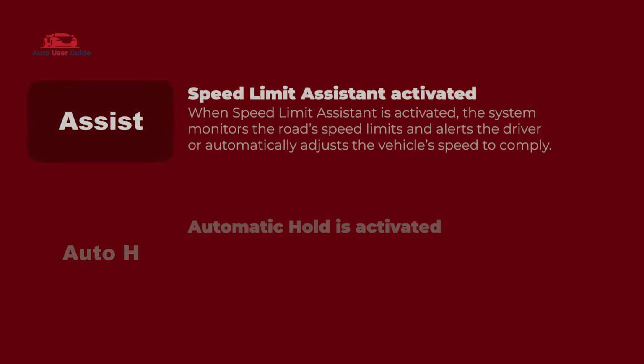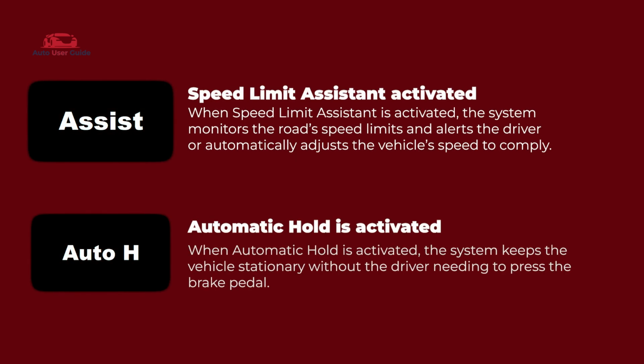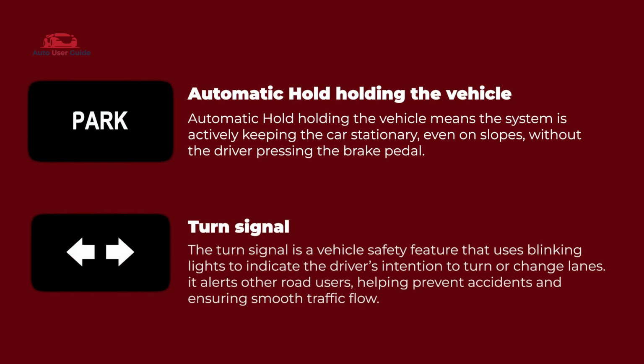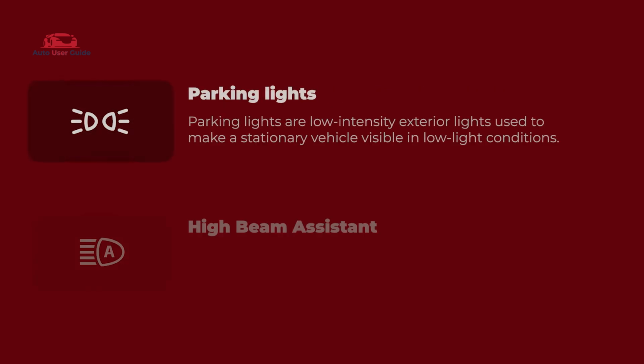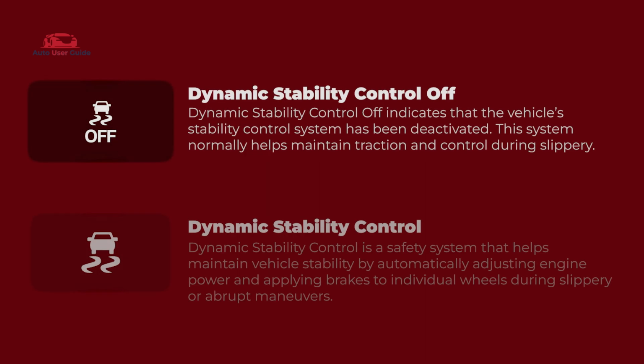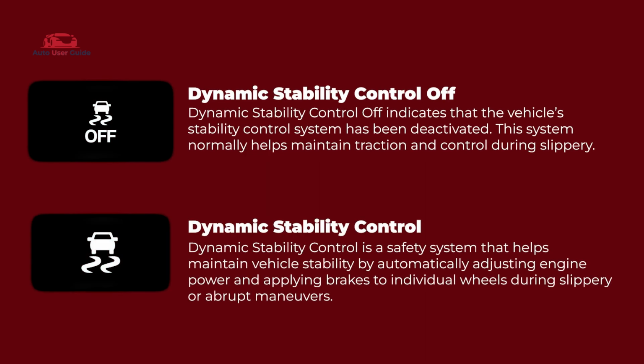Speed limit assistant activated, automatic hold is activated. Automatic hold holding the vehicle, turn signal. Parking lights, high beam assistant. Dynamic stability control off, dynamic stability control.